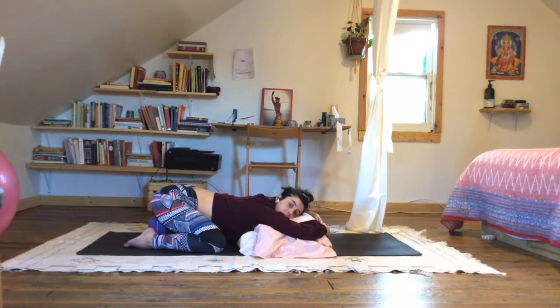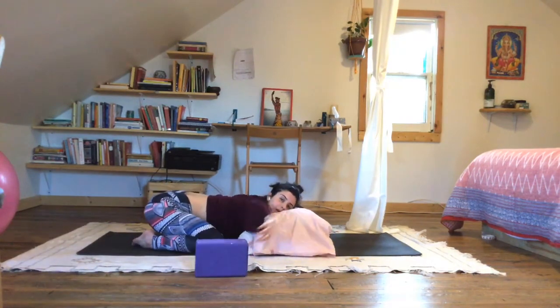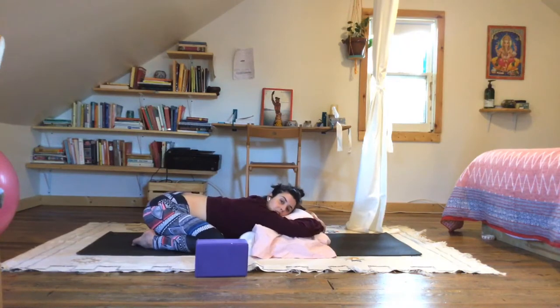So right now, because of the block, my hips are elevated, which is good for your pelvis, right? And for your lower back. But you might have a little bit of an arch in the lower back. If that is the case, you can play around with bringing the butt back down, which is more of a release in the very lowest back.